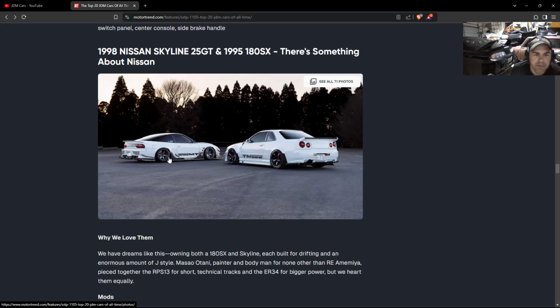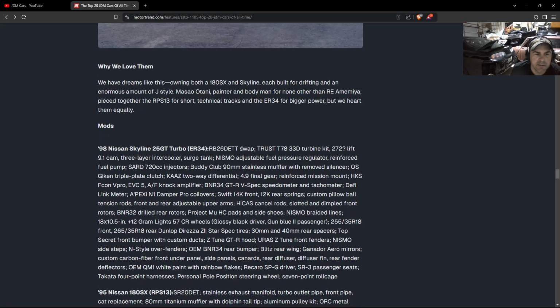These wheels, bro, these wheels. What is happening? This is backwards than this. All right. Looks like we got two builds that look pretty dope, to be honest. We'll see. Let's see. All right, let's go over this 1998 Skyline 25GT Turbo.